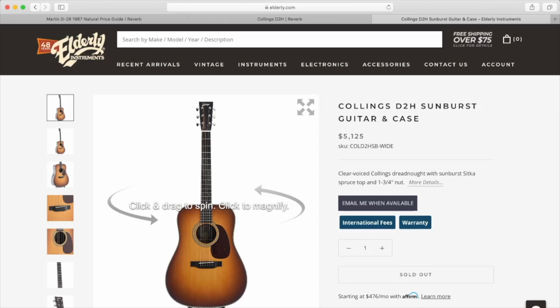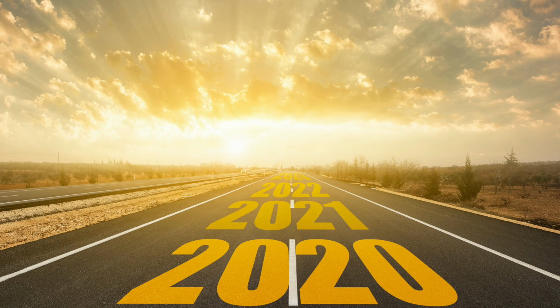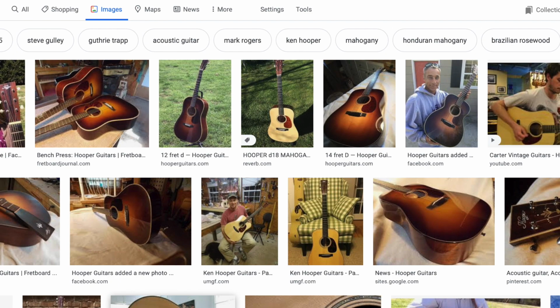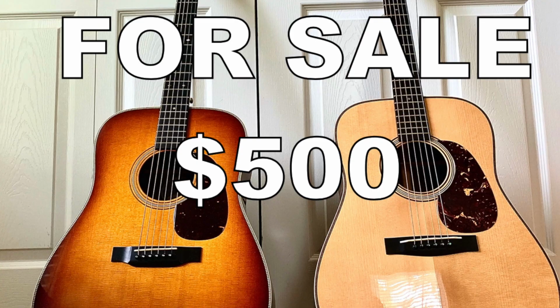What we can't see here is what these guitars are going to be worth in the future. Honestly, the guitar market is pretty saturated with boutique guitars, but will buyers of the future still think the same of Collings, Huss and Dalton, and Bourgeois the way that we do today? Or will the next generation of boutique builders, whoever they may be, win the affection and the demand of the market, displacing and weakening the value of guitars available in today's boutique market?